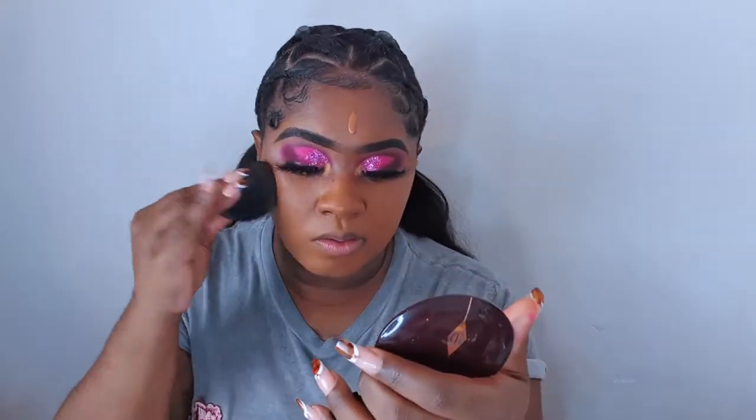So I did get a chance to get my hands on the 14 Warm. Usually before I was using the 14 Neutral, but it's not my exact shade. Hopefully this one works much better for me, and I did manage to get a good 25% off on the Charlotte Tilbury website. I'm gonna take my sponge and just bounce this in. I do think I'm loving this shade more than the neutral shade. That looks phenomenal. I still have a dark spot right there, but that'll be covered up later when I use concealer.